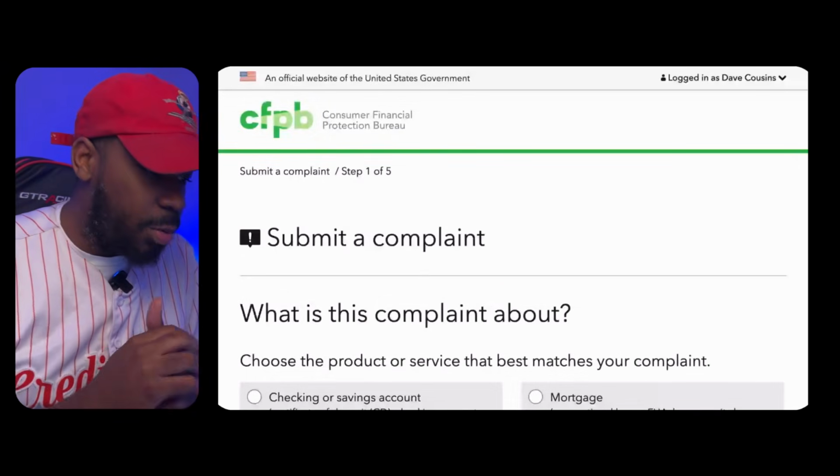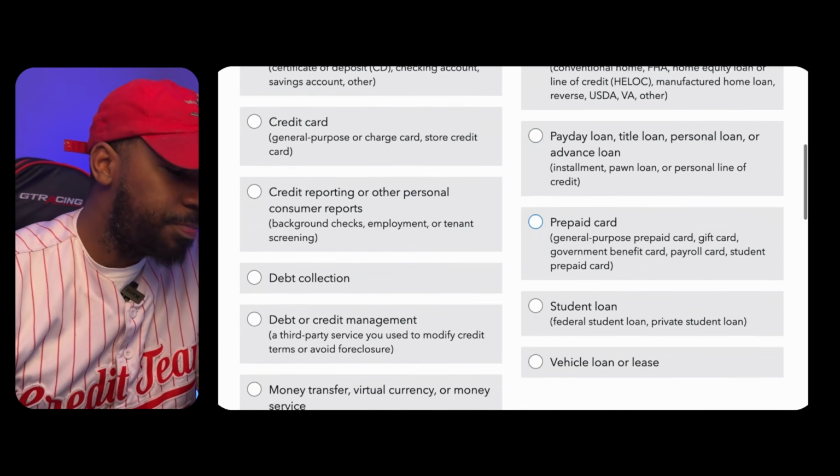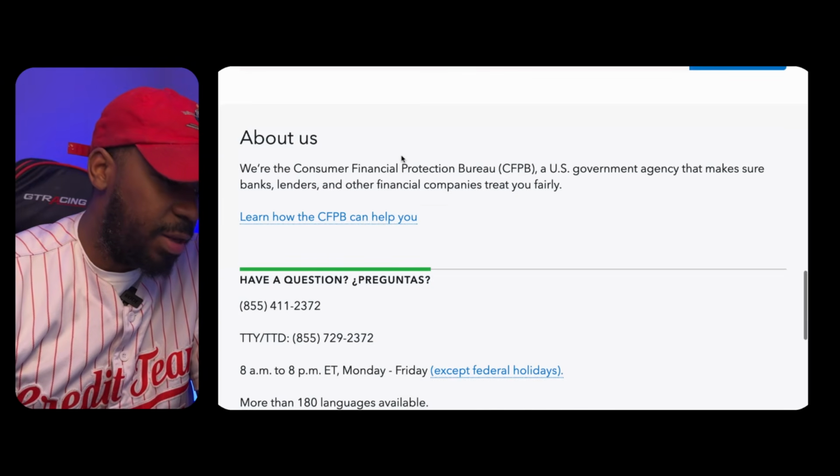But most importantly, you can leverage what happened to help you get the account removed round after round after round until all your accounts are off, all right? So let me show you what I'm talking about. The CFPB is still working, right? And what you want to do is go to credit reporting right here, right? And then scroll down, click on credit reporting and then click on next.